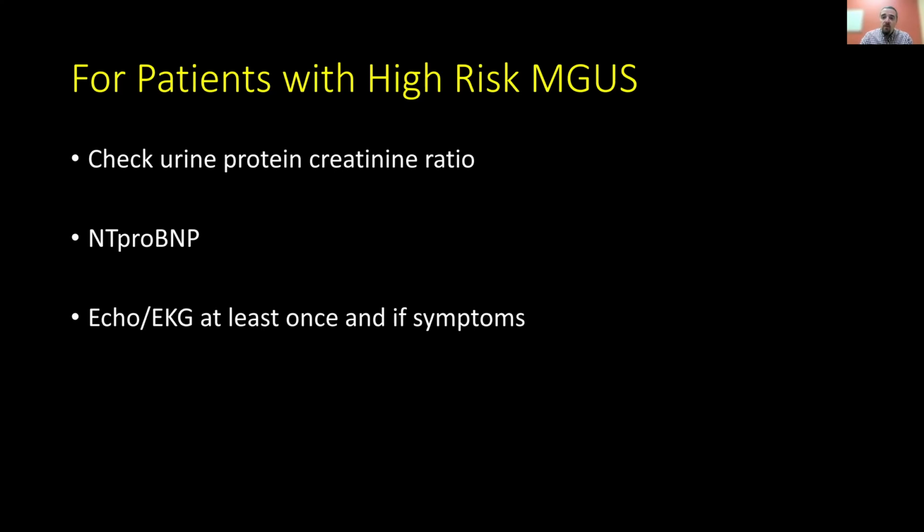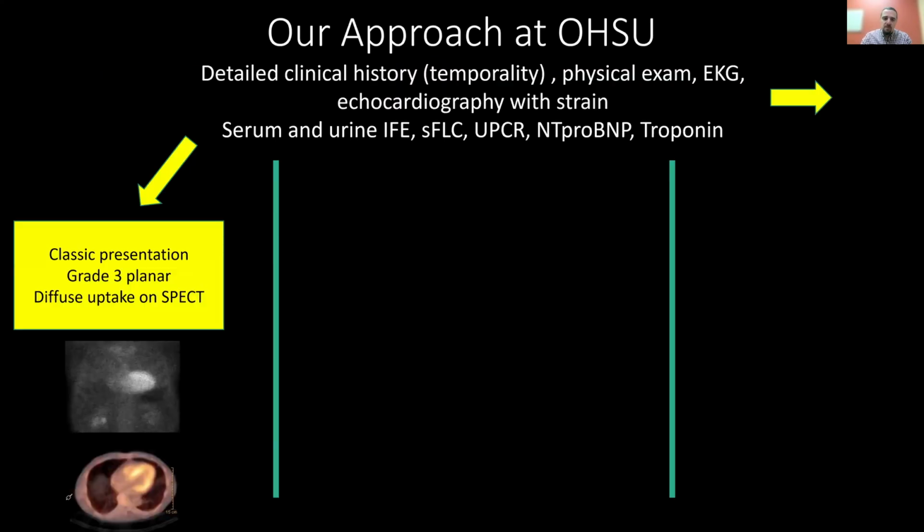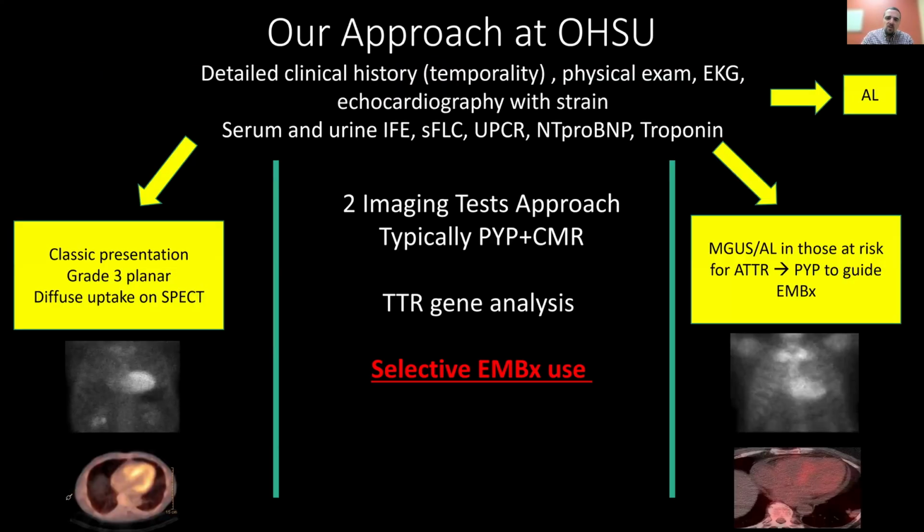And so also, if you see a lot of patients who have monoclonal gammopathies, remember that it's not just about looking at the monoclonal gammopathy. Try to get into the habit, especially for patients above a certain age, of looking at the urine protein creatinine ratio, looking at NT-proBNP, and then looking at EKG and echo if someone has any symptoms with this disease. So what I wanted to show you here, just quickly, is our approach locally at our center. This is similar to many of the guidelines, but it's actually slightly stricter here. The reason we do it stricter is that we get so many referrals, not just amyloid but other types of cardiomyopathy. So you really want to be strict on how you define things.